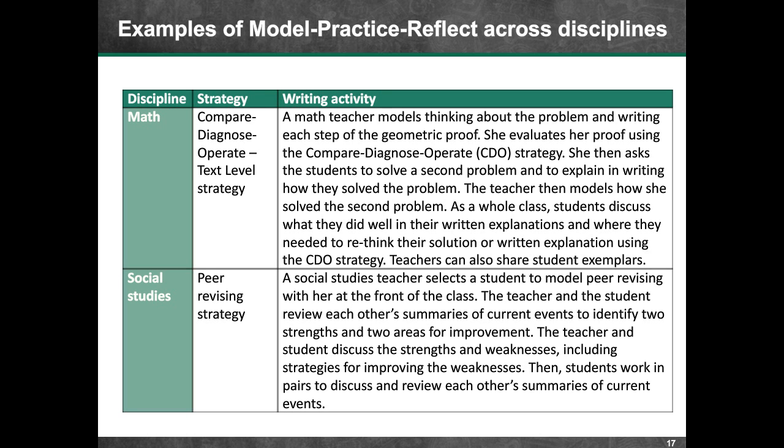Then she asks students to solve a second problem and explain in writing how they solved it. And the teacher at the same time does the same thing, and they may make comparisons between the two, but this gives students a chance to practice not only the geometric proof, but then they may come back to it and apply the CDO strategy, and then they can also do this as a whole class.